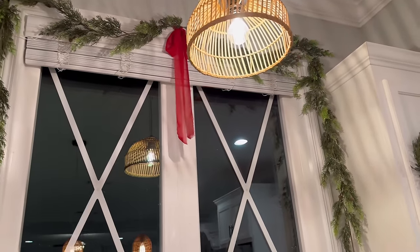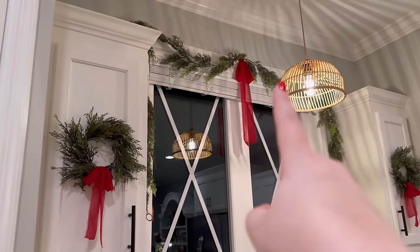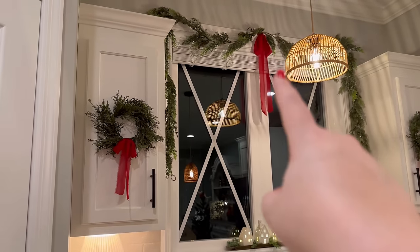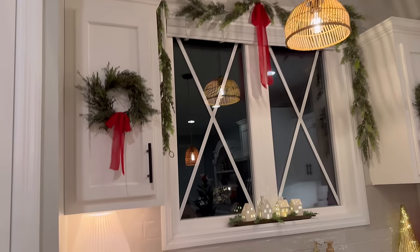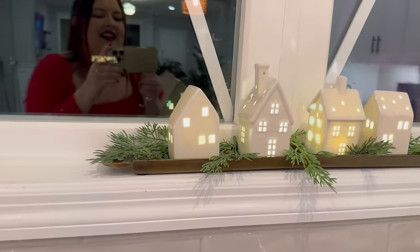I think it was originally $19.99, but they did have a 40% discount. And then I was just imagining the wreaths and the bow hanging down, just a simple little chiffon bow, and all the lights. I'll turn the lights off so y'all can see.